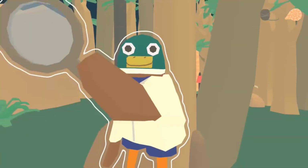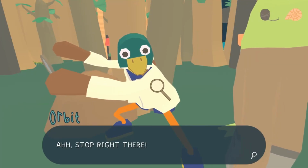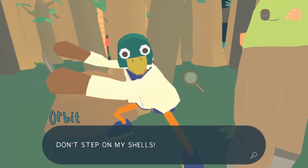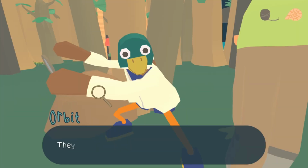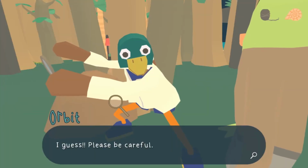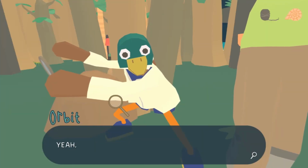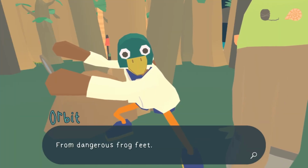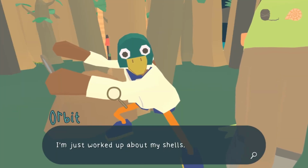Alright, let's go with the map. Duck. What the fuck was that? I just hit a dab. Stop right there! Why? My shells! Don't step on my shells! No, I won't. We can't be sure of that. I guess not. They're very fragile and small. Aren't we all? Please be careful. Are you still going to stand like that? Yeah. Why? I'm alarmed. I'm on alert. I'm protecting my shells from dangerous frog feet. Wow. Sorry. I'm just worked up about my shells.